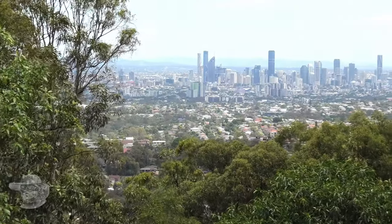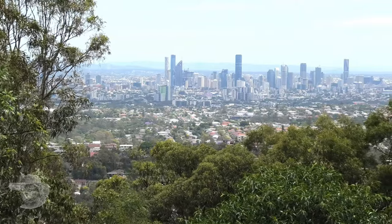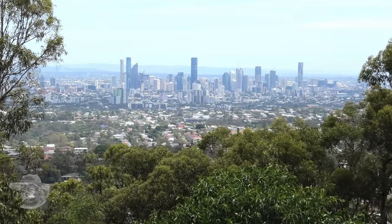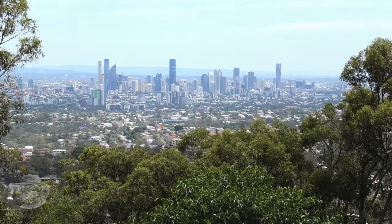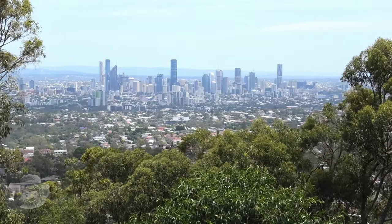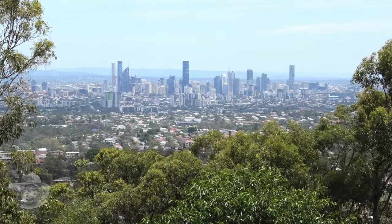Well folks, we've made it to the top. Got a beautiful view of Brisbane today. Bit cloudy in the background, but hey, beggars can't be choosers. This is the first part of a two-part video. The second part is the trip down the other side of Mount Gravatt, down the tracks, down past the caves and the reservoirs. Very interesting. Well, I thought it was interesting. The geology is a lot more interesting on the other side.